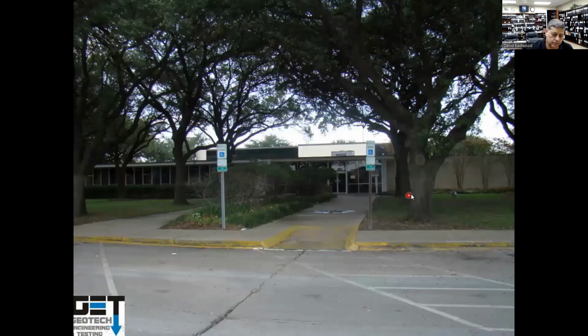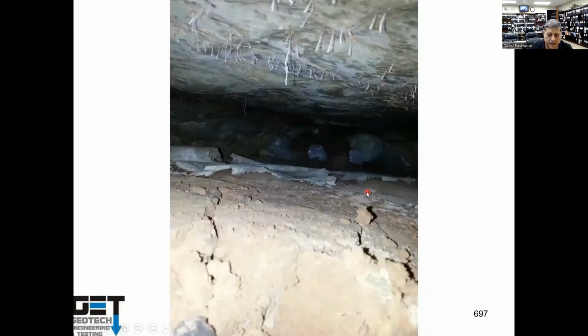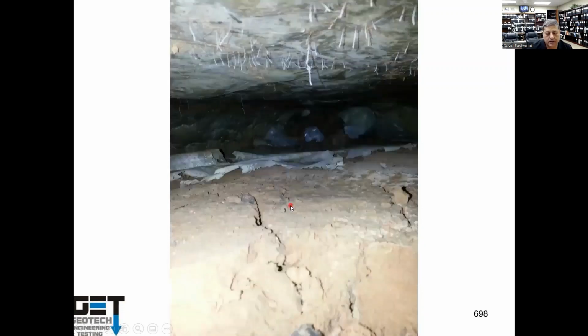This is a City of Pasadena building out there. This is their Department of Public Works and the municipal building. Basically these big trees suck the moisture out from underneath the slab. See the separation between the slab and the building pad.